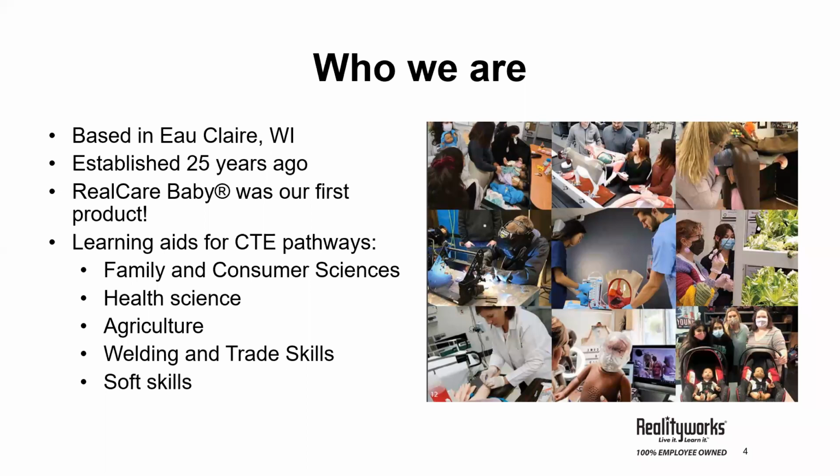None of our tools would exist without those partnerships. We strive to collaborate with teachers and listen to their needs so we can create tools that really help them do their jobs better. In fact, those conversations are what led to the creation of our very first training tool focused specifically on geriatric sensitivity a few years ago, which is our geriatric simulator. I'll talk about that learning aid a little more in detail later in the presentation, but I do think it's a wonderful example of how we strove to create learning aids that really met the needs of teachers. And in this case, helped teachers develop empathy and sensitivity in their health science students.